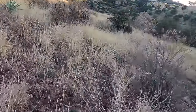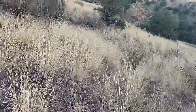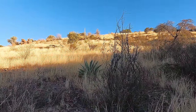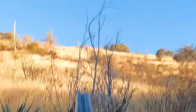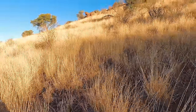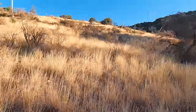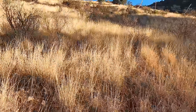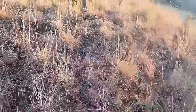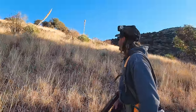Yeti's on point up here. I think we got a couple dogs stacked up on point. Yeah, that was a bit of a poke. The dogs were stacked up on point over here. I didn't make it up there. Justin was up there. Dead bird. Justin's dog, Whiskey, has the bird. Nice job. There's a couple dogs on point further up the hill. Thank you. Welcome. Nice shot. That was a poke. Yeah, it was.